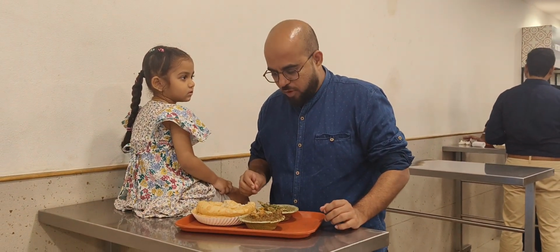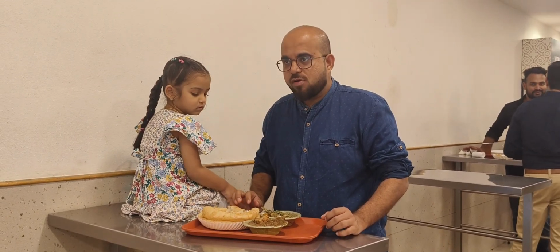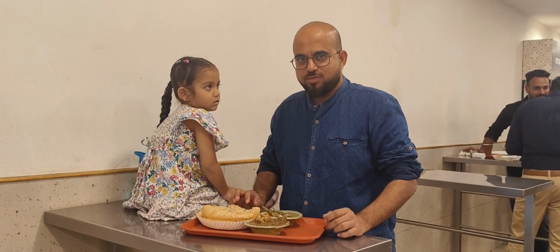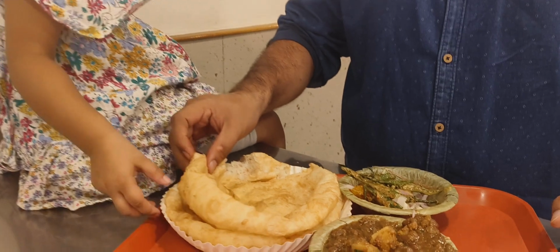Believe me, baturas are just magical. The chole were not that spicy. It has to be mixed with the side chutney for the extra spice and tanginess, but baturas are just heavenly.